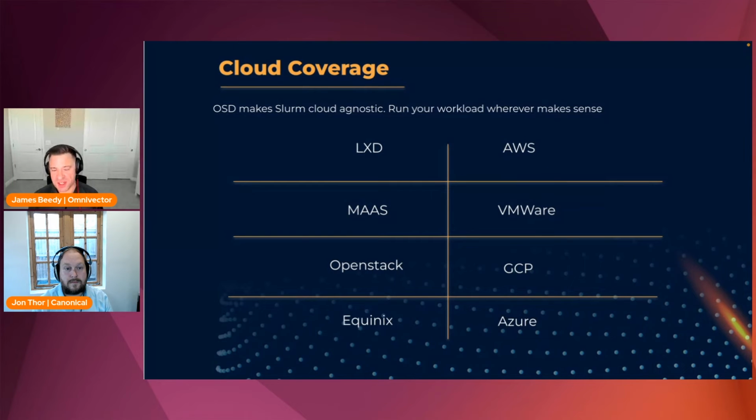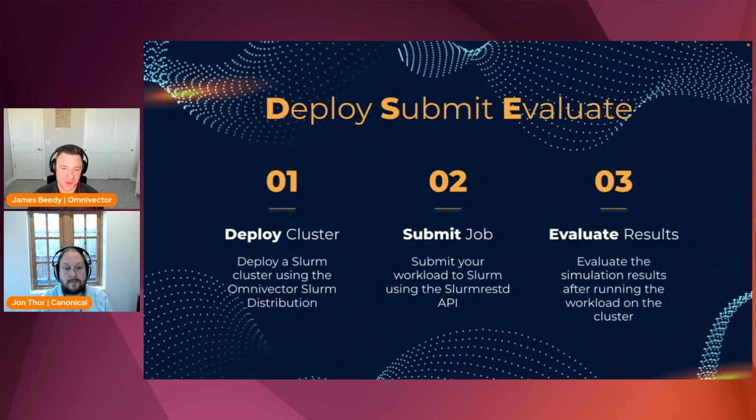Through Juju, OSD enables users to deploy Slurm to on-site metal, to containers on a laptop, to a public cloud, or a combination of the few. The following demo could be performed on a cloud of your choice, but for our purposes, we will run on LXD containers. So let's get on with things. We're going to now deploy a Slurm cluster on LXD containers. Following that, we'll submit a job to the Slurm SD API. And finally, we'll visualize the results of the simulation using an application called ParaView. So let's get started.